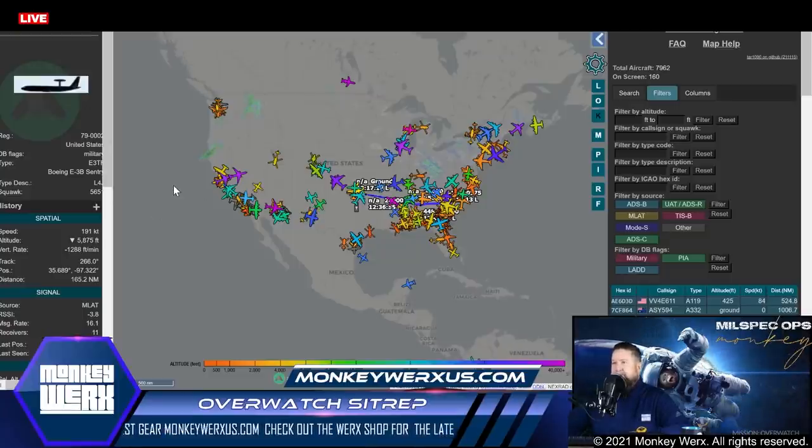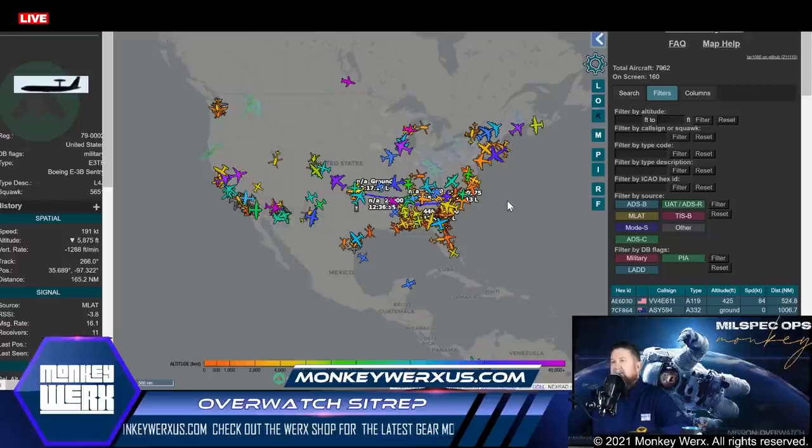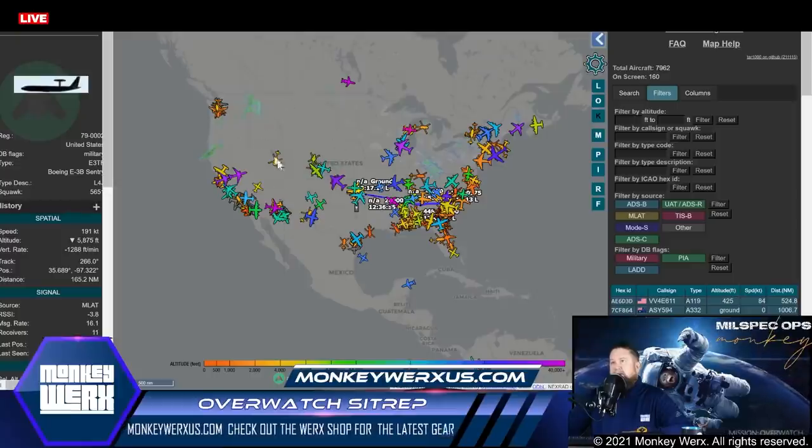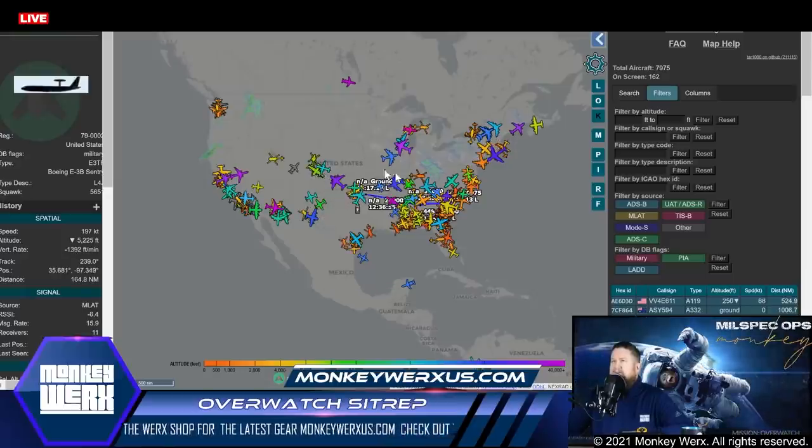But so there's that. And then we had a sea of R-135 activity, C-135, E-135, as well as Sentry activity earlier today, all over the center, the meat of the map here. Don't know what was going on there, but it was just kind of an interesting thing to see.